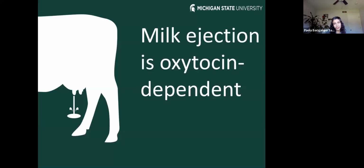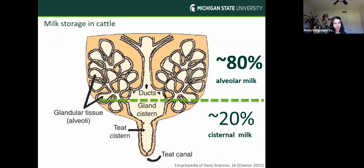Continuing in this topic of milk ejection, we know that it's oxytocin dependent. And now going back to the alveolar and cisternal milk, the storage of milk in cattle. An average cow, not considering all the stages of lactation, will store around 80% of the milk they produce between milkings. That milk is stored in the glandular or alveolar tissue, what you see here closer to the spine of the cow. And around 20% of the milk is stored in the cistern, like the pipes inside of the udder.